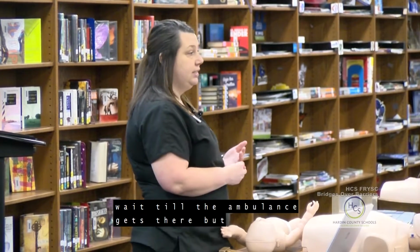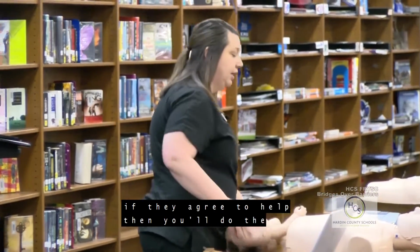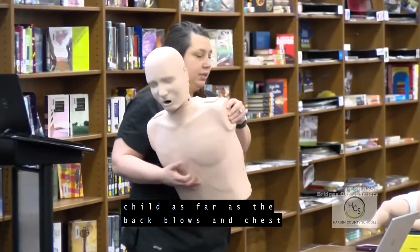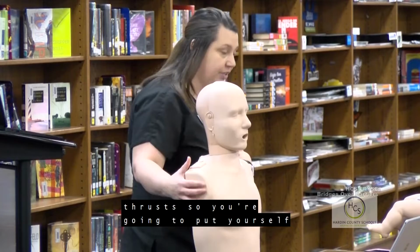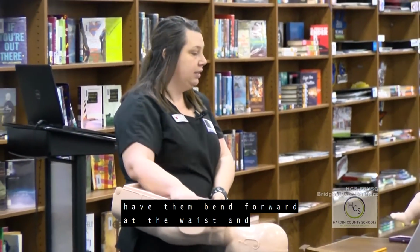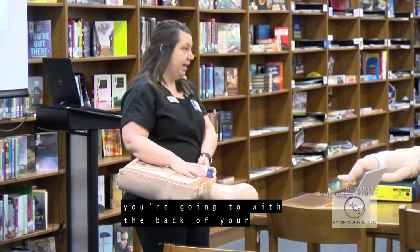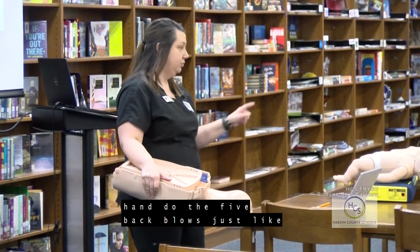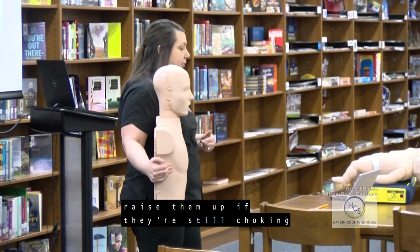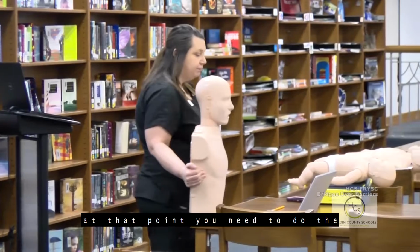But if they agree to help, then you'll do the same with an adult as you do with a child as far as the back blows and the chest thrusts. So you're going to put yourself kind of to the side of the adult and have them bend forward at the waist. And with the back of your hand, do the 5 back blows, just like you would do with an infant. Then raise them up. If they're still choking, at that point you need to do the Heimlich, okay?